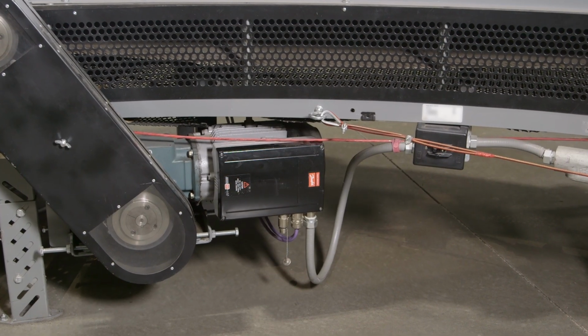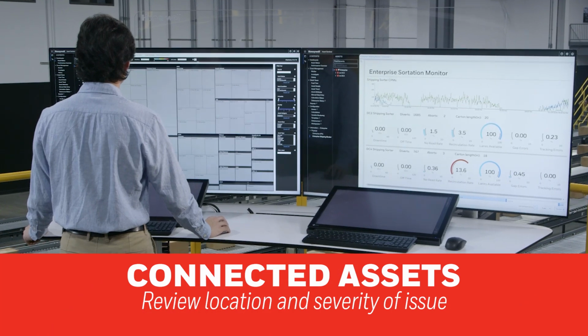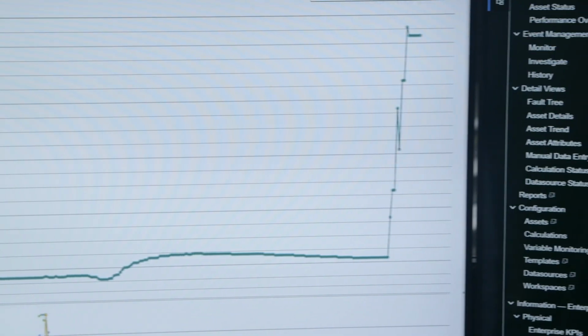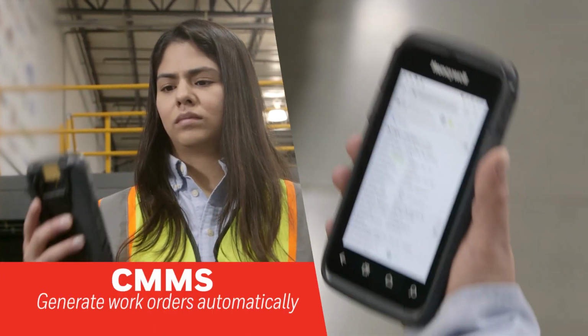Using vibration and electrical current sensors, the system detects excess current draw on a conveyor motor and triggers an alarm on a critical curve of the sortation loop. As the DC manager reviews the location and severity of the issue on the operational dashboard, a technician is notified via an automatically generated work order.